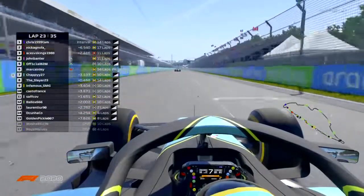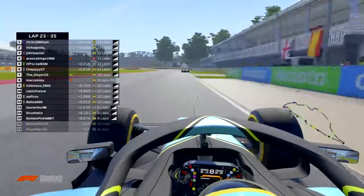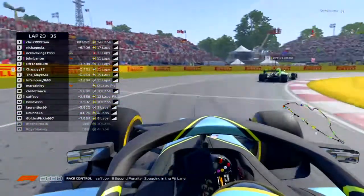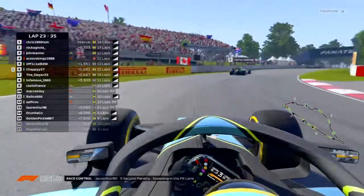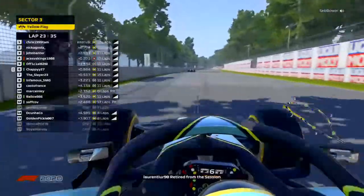MarcAinley in the pits. He will finish his race on mediums. Yep, 13 laps to go. 13 laps should be possible on mediums.